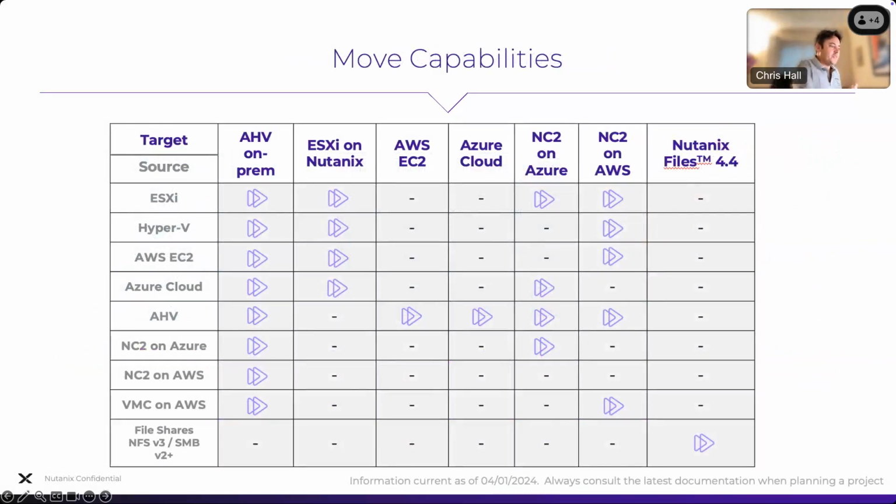In terms of Move capabilities, we can move from ESXi to AHV, Nutanix's hypervisor, either on-prem or NC2 on Azure, or NC2 on AWS. We can also use the same tool to come from Hyper-V, AWS, etc., as you can see there. One thing to note, it's the same appliance for whatever migration you're doing. You can have an appliance set up and configure your source environment. Maybe you have a vSphere source environment, maybe you've got an AWS source environment. The same appliance can handle both, no problem.